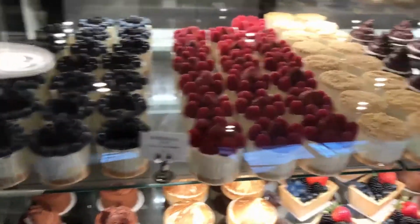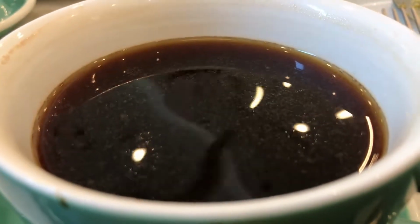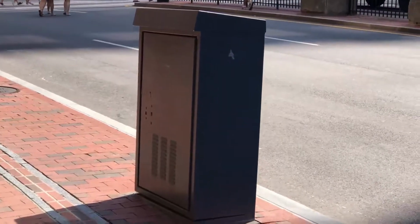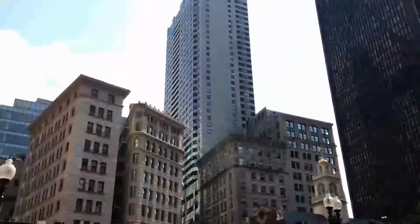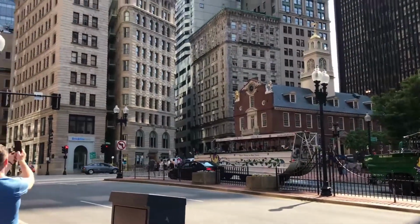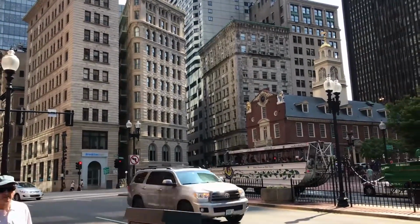Oh, these cheesecakes. That's a wow. Look how pretty that box is right there. So pretty. Here's the Red Brick Trail. But even more pretty is this view right here. Just look at that. It is a very, very nice looking city.